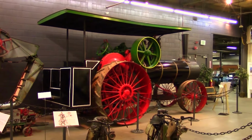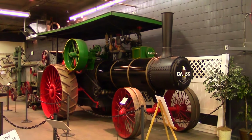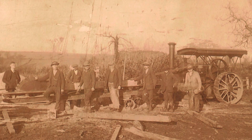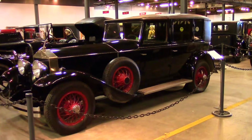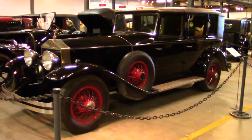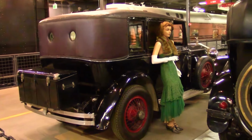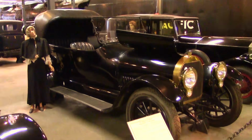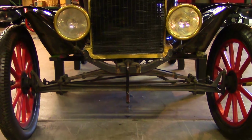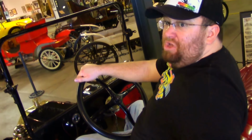I'm intrigued by this vehicle of transportation. It is a tractor, folks. Apparently it was used to make roads and stuff. Back in like the 1800s. Steam power road maker. It's insane. Check it out. I just went and got up all in this vehicle. Luxury.